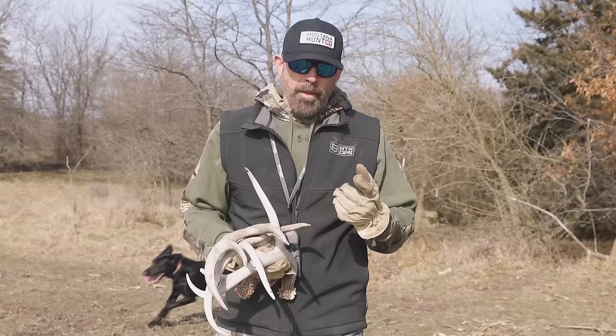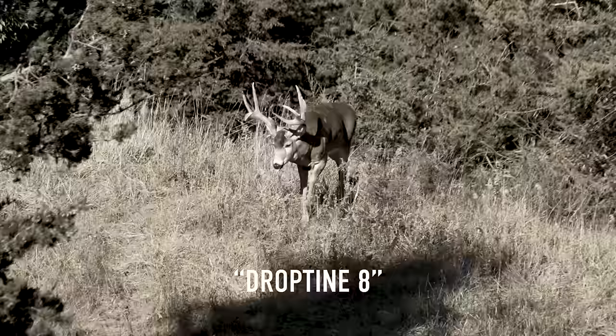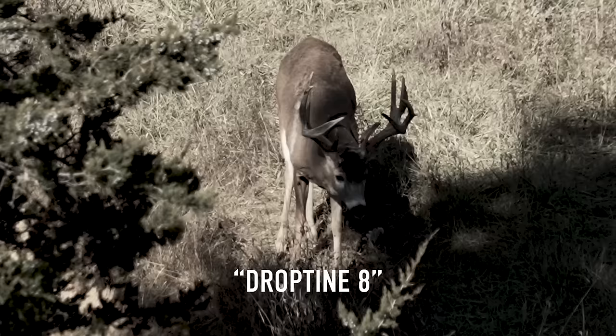And the thing that really stinks, George is up shed hunting on the north end here. He just found DropTine 8, which is one of our megas that we're actually hunting some this year, but I would have even liked to have seen him get to 6. He was only 5, and found him dead in the creek. But he was alive. We watched him breeding does and everything late into November. And I had one picture of him going out of there and never saw him again. I assumed somebody shot him, but there he was dead.